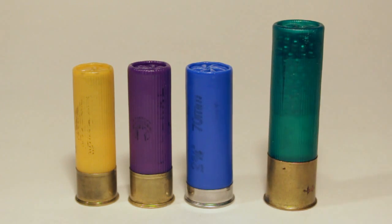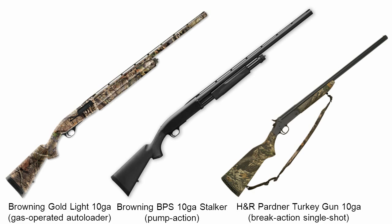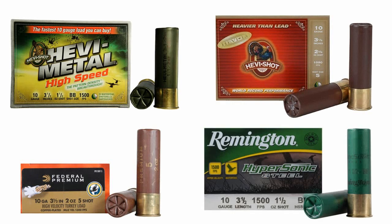The spacious 3.5 inch 10 gauge Magnums are about the only thing that's kept this old bore size out of obsolescence. 3.5 inch chambers are the norm for the few 10 gauge shotguns still being produced, and pretty much all 10 gauge shotshells from major manufacturers are 3.5 inch.